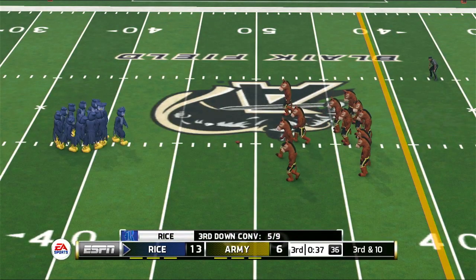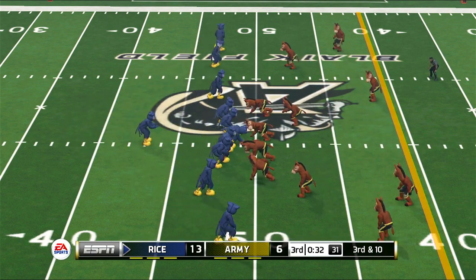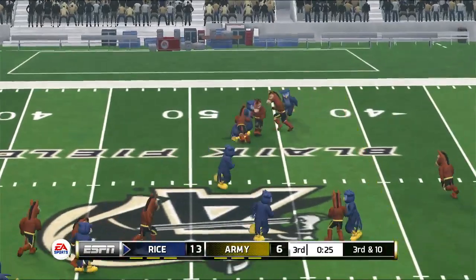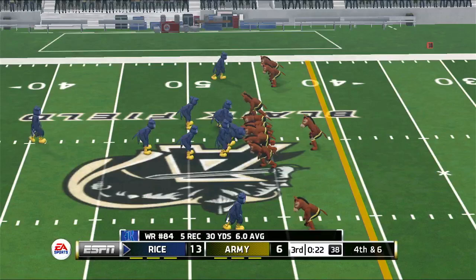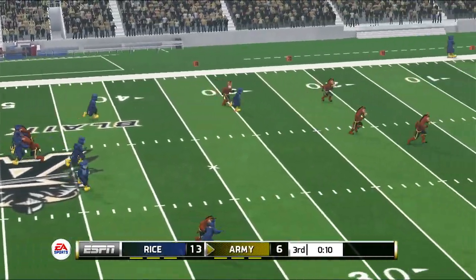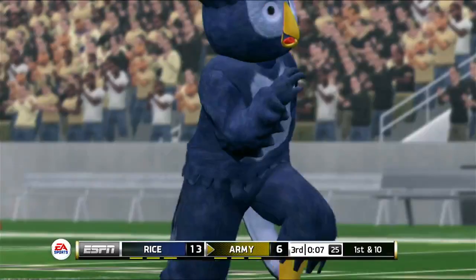Third down now, and they need to get it inside the 41. And they've got the dime package in there to try and deal with this 5-receiver look. Quick pass. He's hit and taken down. Rice is up by a touchdown. And this one is a beauty. This one's going to be down in the end zone for a touchback.